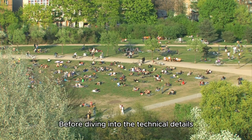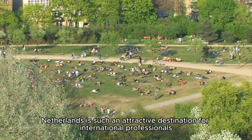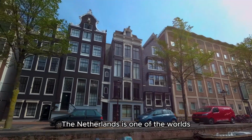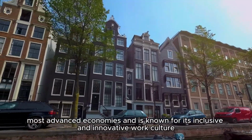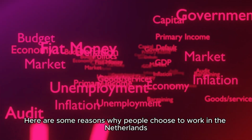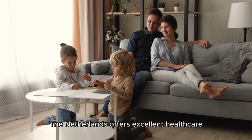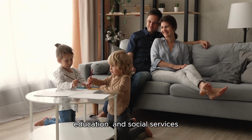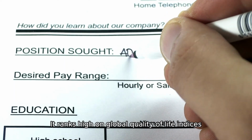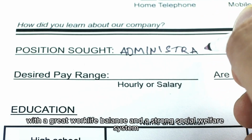Before diving into the technical details, let's take a moment to understand why the Netherlands is such an attractive destination for international professionals. The Netherlands is one of the world's most advanced economies and is known for its inclusive and innovative work culture. Here are some reasons why people choose to work in the Netherlands. High quality of life. The Netherlands offers excellent healthcare, education, and social services. It ranks high on global quality of life indices, with a great work-life balance and a strong social welfare system.